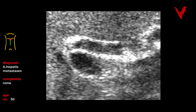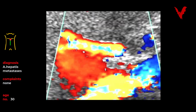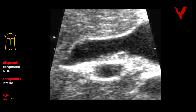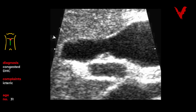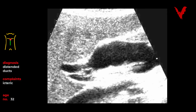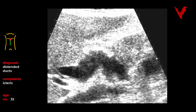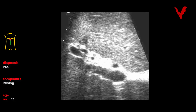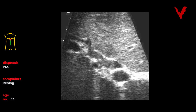In Figure 30, it is the hepatic artery in cirrhosis, not the DHC. Truly dilated is the DHC in Figure 31, however. And in Figure 32 as well, medium-grade dilatation. Figures 33 and 34 are two different cases of PSC.